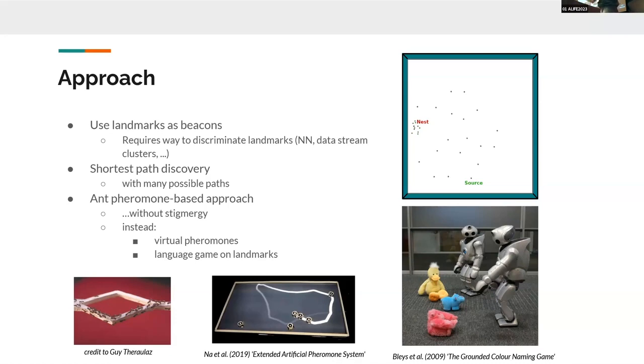So that's the first part. And now they have these landmarks that they use to repair each other, but they, again, cannot mark the environment. They can't mark the landmark. So instead, they remember in their own brains where they went. And so they deposit virtual pheromones into their memory that correspond to these landmarks.